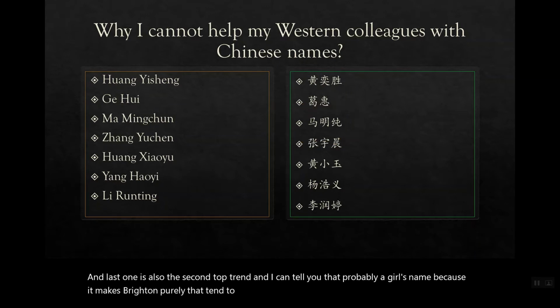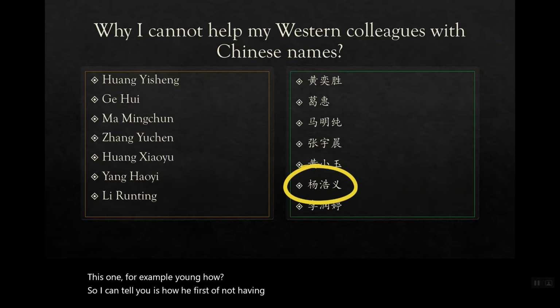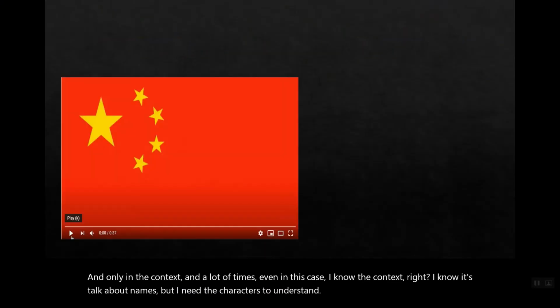And then this one, for example, Yang Hao Yi. I can tell you it's Hao Yi, fourth tone. Hao means magnificent, and Yi means upright, brotherhood. So Hao Yi, I can tell you, is a boy's name. You can see for Chinese people it's really important. Characters are everything. If you just tell them a sound, they can't understand the meaning, only in context. And a lot of times, even in this case where I know the context, I know it's about names, I still need the characters to understand.